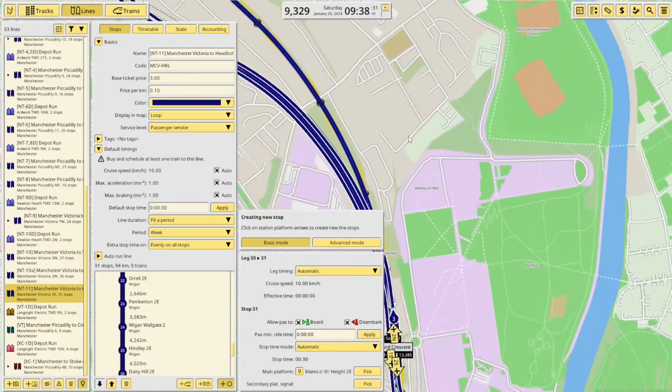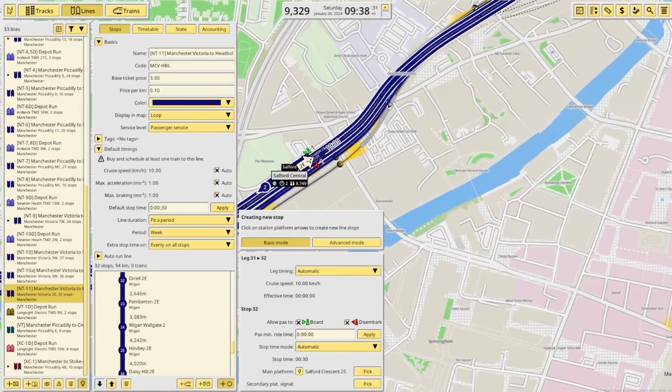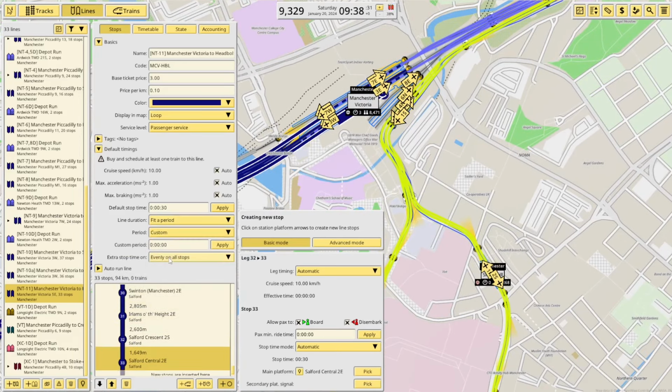Earlestown over the height. Salford Crescent, which is platform 2, of course. Salford Central, again platform 2, and then back to the beginning. Great, now that's going to be quite a long one. I'm going to put it 2 hours, because I presume it won't. I'll leave it an hour for now and see what it says when we put a train on it.